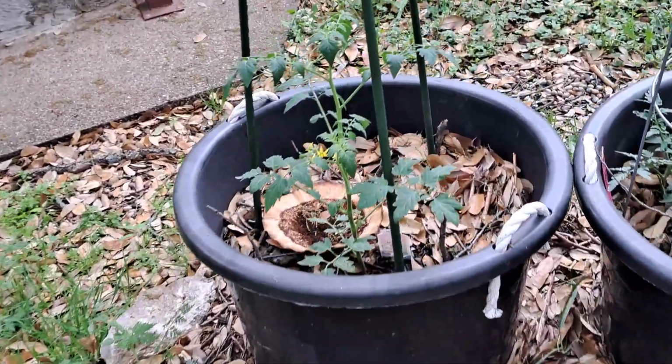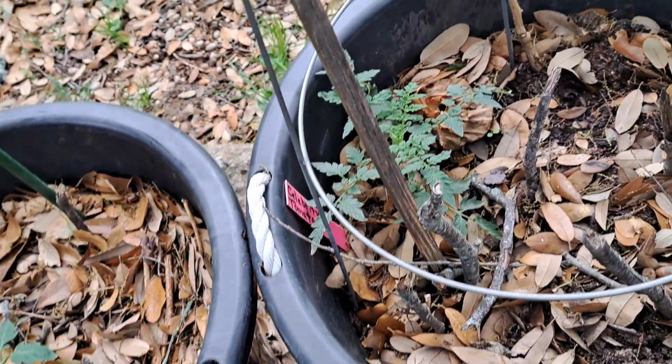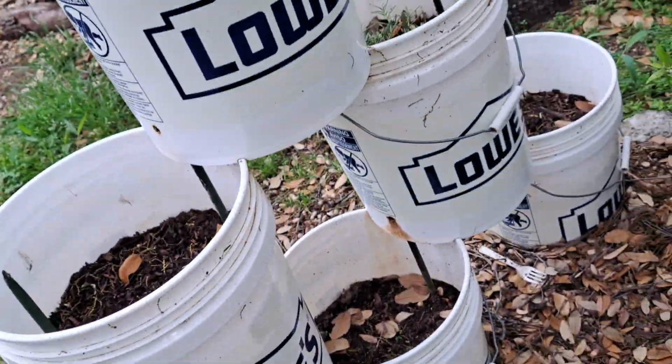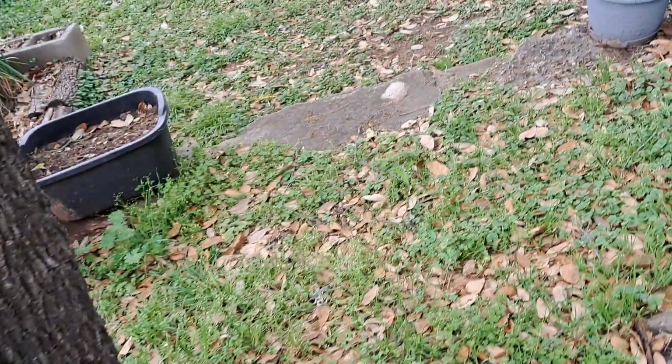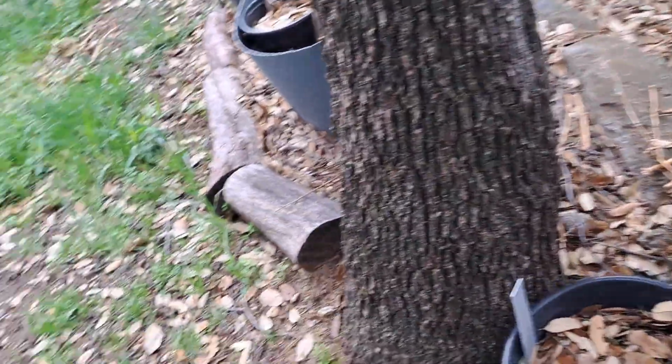I've got tomatoes there, and they're already blooming. Look. I got a tomato there. And I planted seeds in here in these buckets. The seeds haven't come up yet. I just did that last week.